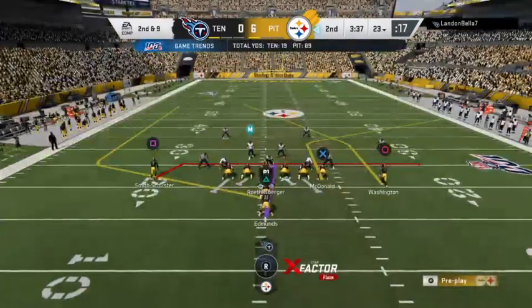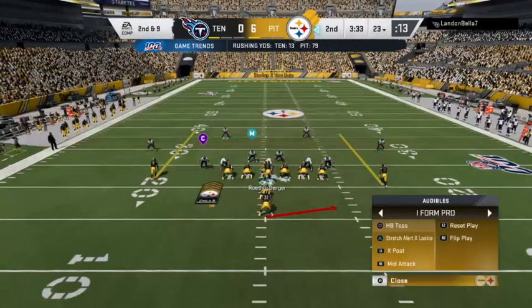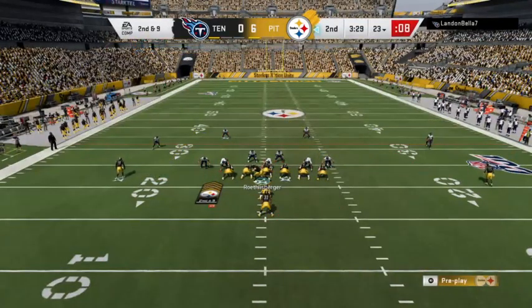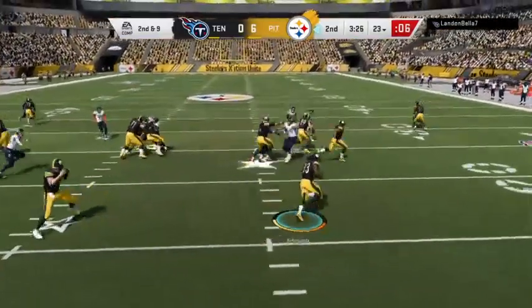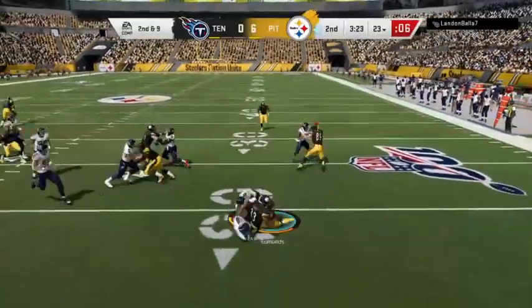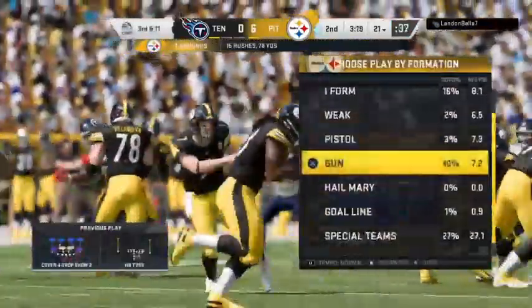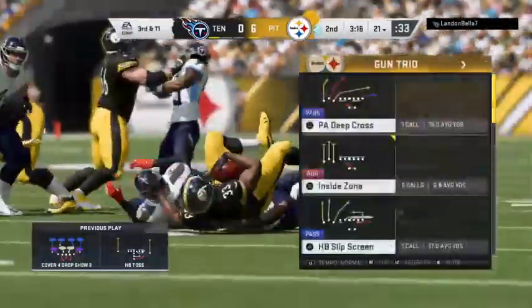The run only got a yard. Here's 2nd and 9. To Edmonds on the toss. And he'll wind up losing yardage here back at the 21-yard line. The tally there, minus 2 yards, brings up 3rd down.